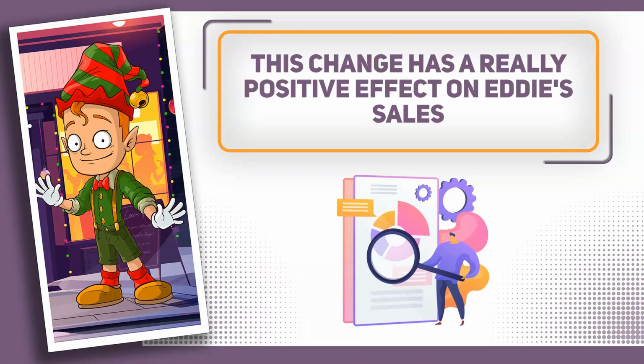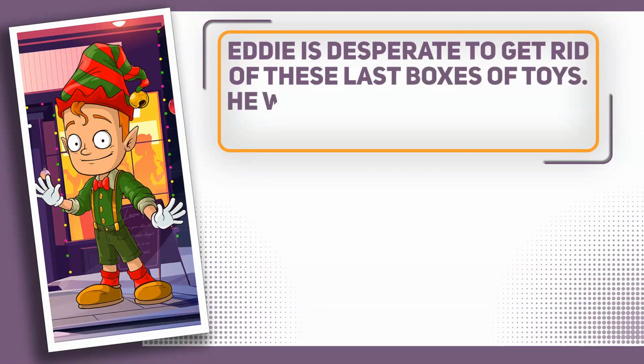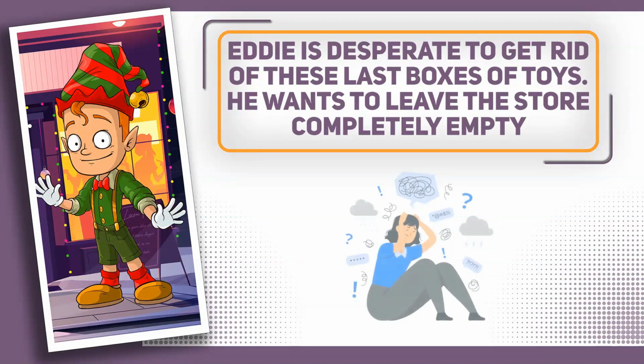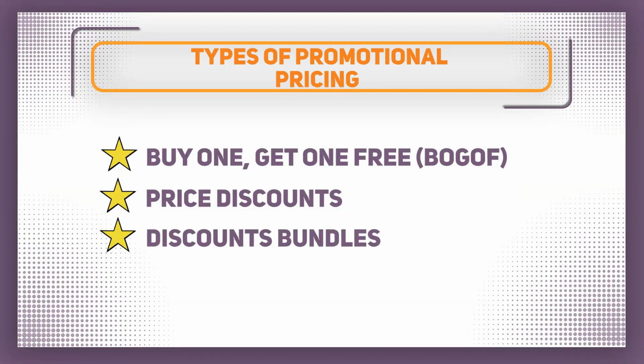But the pressure's now on. Eddie is desperate to get rid of the last boxes of toys. He wants to leave the store completely empty, so he comes up with a new pricing strategy which he is confident will help him clear out the rest of his stock. He changes his prices to 3 toys for £10 or to 10 toys for £20.